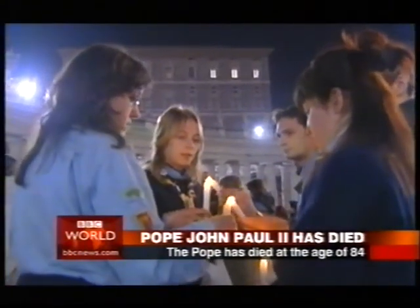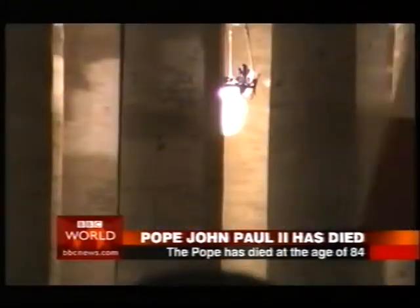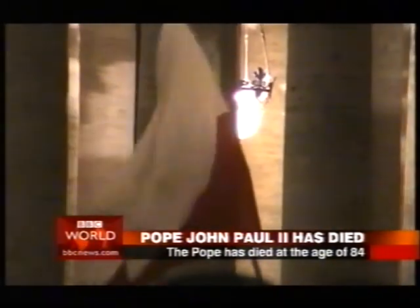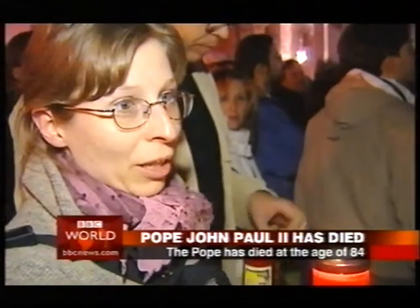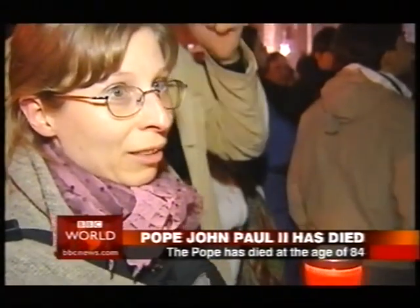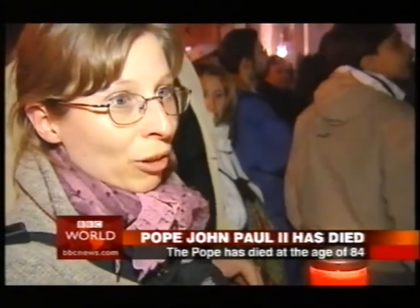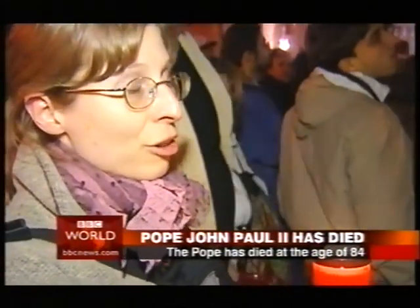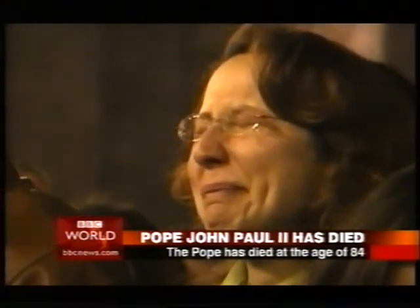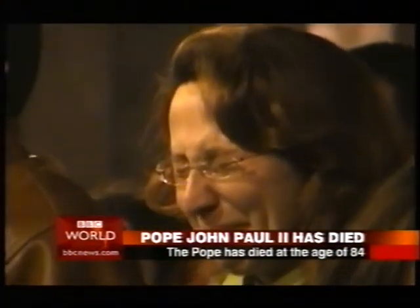In the square, there were people from the Pope's native Poland who remembered his part in ending communism in Eastern Europe. But I think that we are proud that a Pope was Polish and that it was a huge man for all church, really. An archbishop told the crowd, "We all feel like orphans this evening."